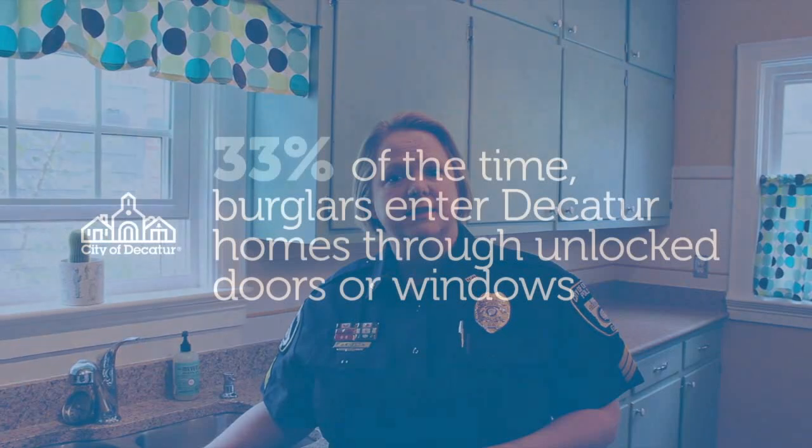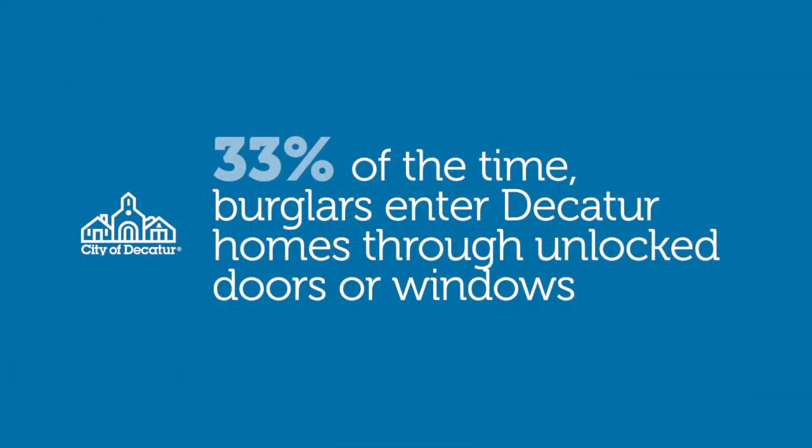In reviewing burglary cases from 2012 to present, we learned that in 33% of those cases, entry was made through an unsecured door or window. It's not uncommon to leave a window partially open, especially in a kitchen or a bathroom, but a burglar sees that as an opportunity to enter your home, and not just during the daytime hours.